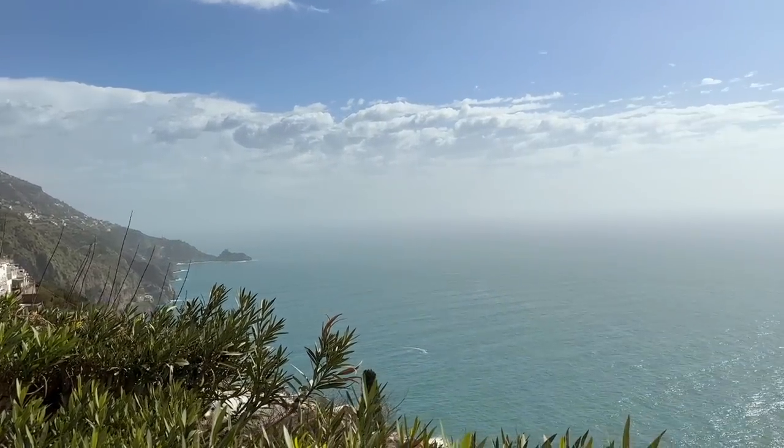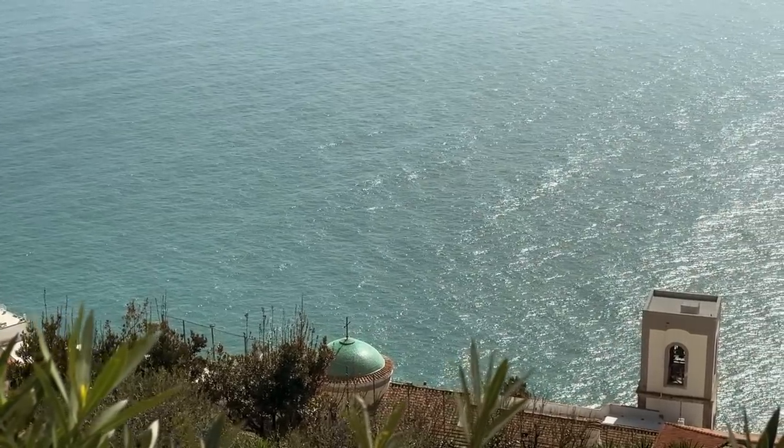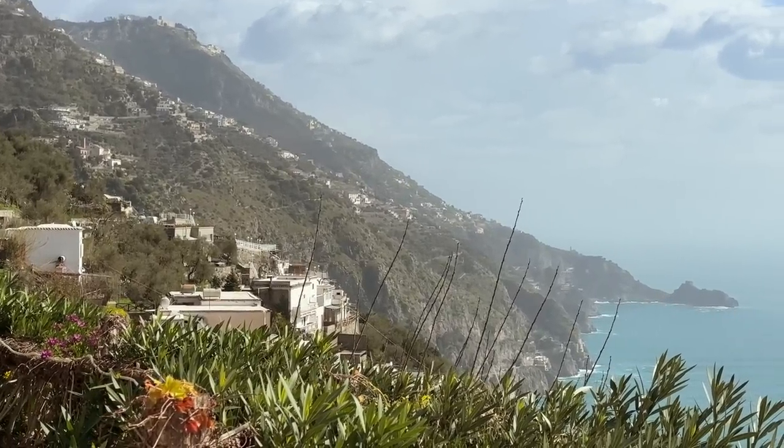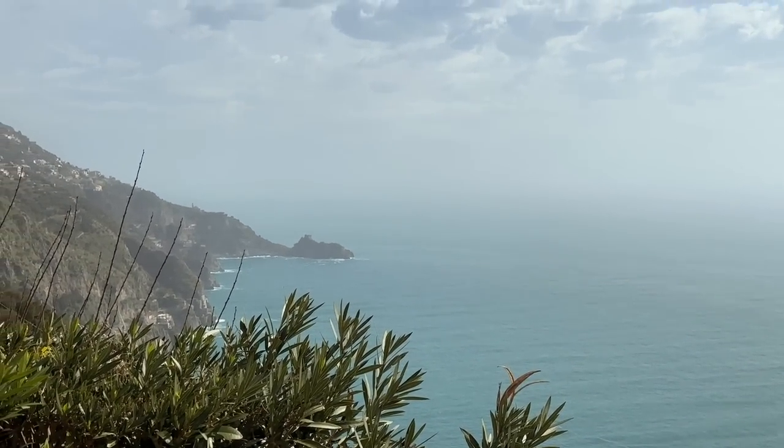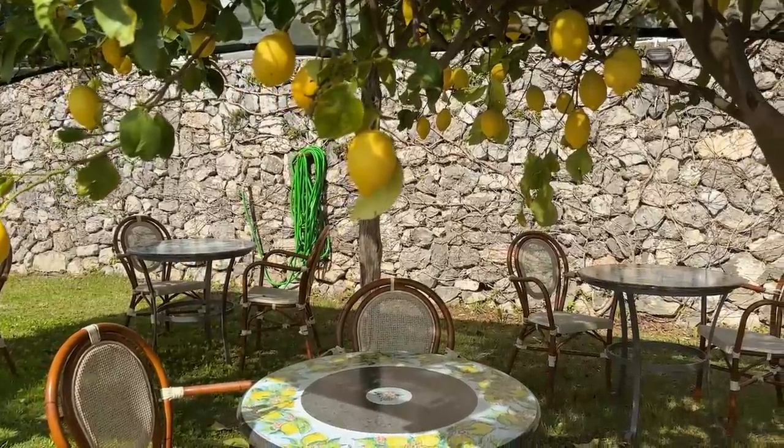The most amazing views. Everything was so beautiful. I just remember standing outside every day and just being in awe of everything. So many lemons everywhere, by the way. I just love that. It was very beachy and so cool to see.